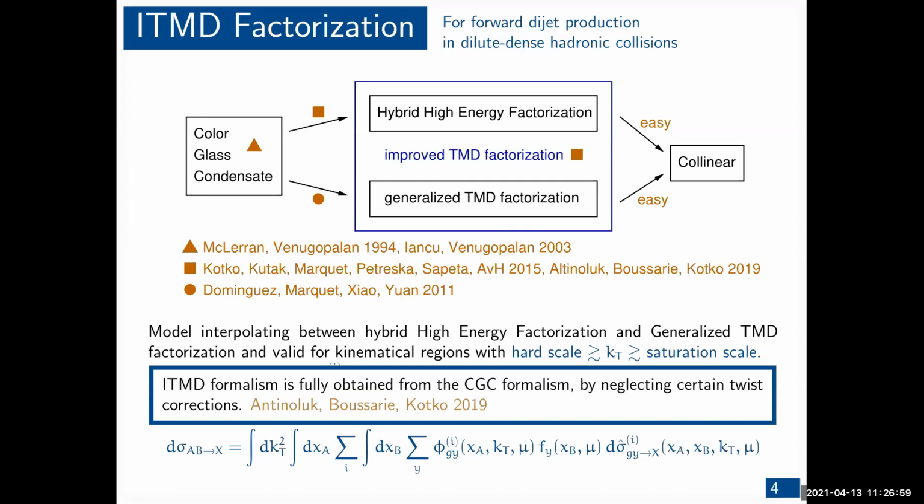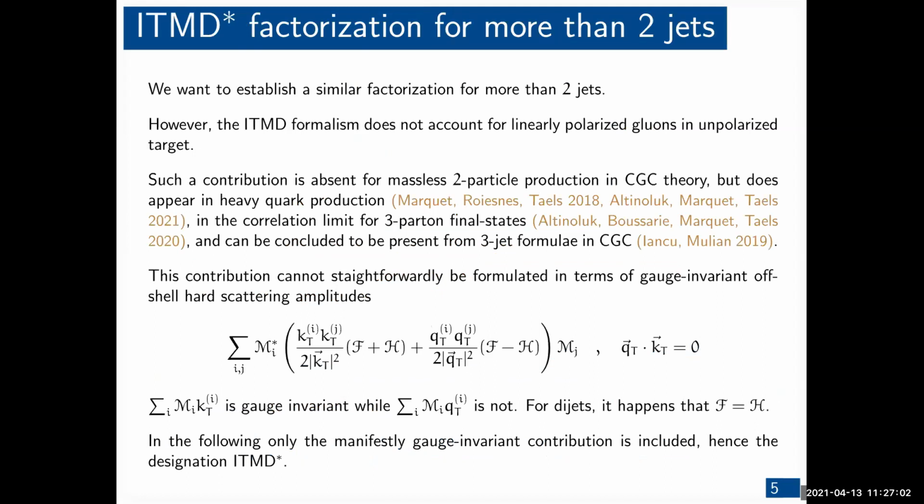And so what I'm going to talk about is the generalization to more than two jets. I call it ITMD star because we are not able to have the full formula yet. And the problem is the so-called linearly polarized gluons. This is a contribution that is expected to show up. What I mean by that, I show here a formula that you would find if you extract some factorized formula from the CGC, where you have these matrix elements, the hard scattering, and this F and H, which represent something like TMDs.